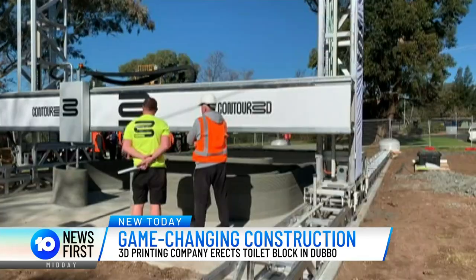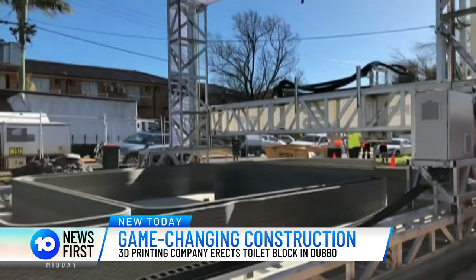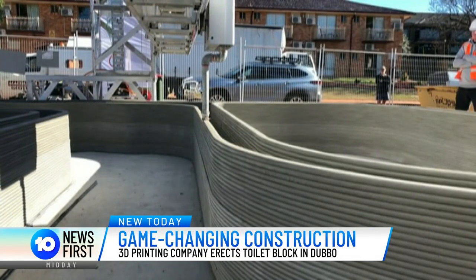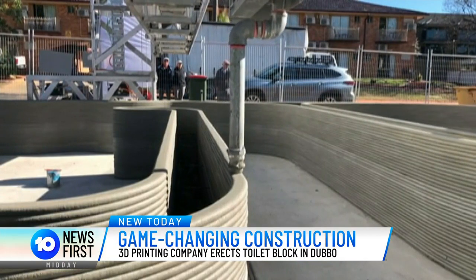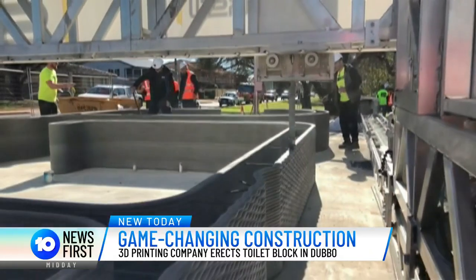Toilet block, I guess. Mayor, to you, Matthew, why do it this way? Why not just get out there with some bricks and put it up brick by brick? We're actually trying to solve a problem that we've got, and it's a really good problem to have. We've got too many people that want to move to Dubbo, and we simply don't have enough housing for all those people that want to come to Dubbo. So the process started around May last year. One of our councillors, Matt Wright, came up with the idea of reserving some of our land from a future residential land release for 3D printed housing. So we reserved 4 blocks of land.